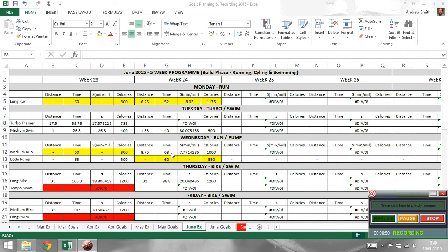The other reason why I decided to ease off a little bit here was because, if you recall, yesterday I had a very good bike session in the morning, and I wanted to kind of, as I say, save some of my energy for tomorrow's bike session, but also looking to push a lot harder on my Friday shorter high intensity run.